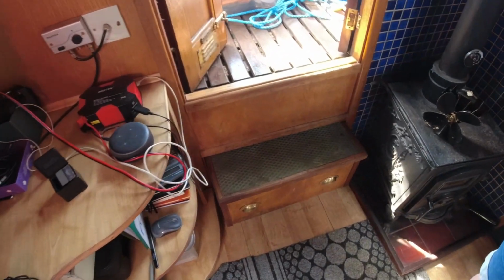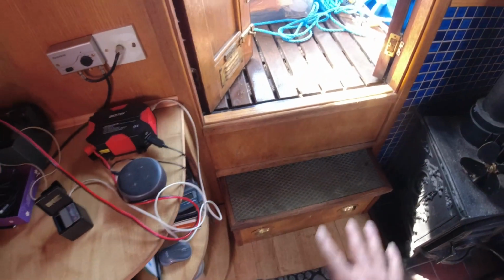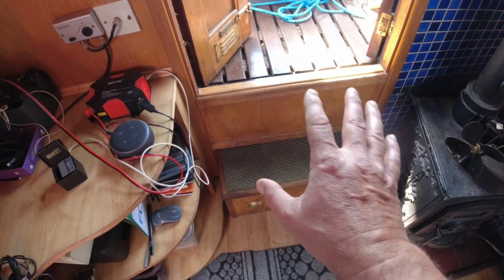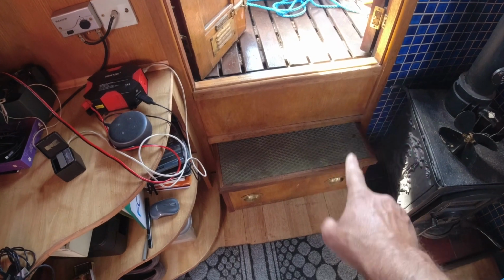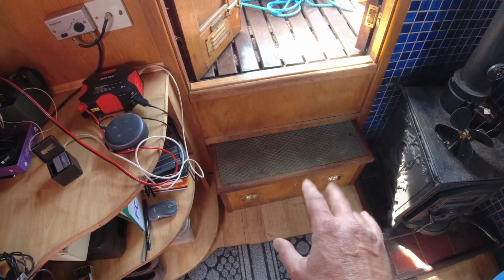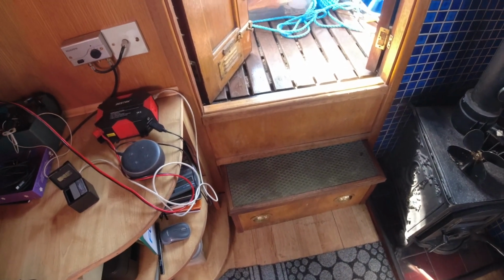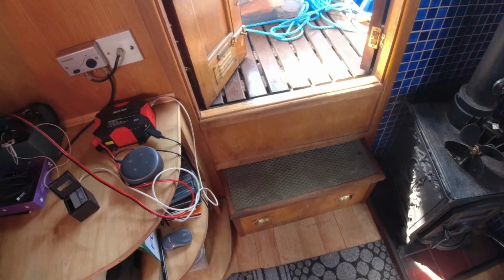We've got a box here which pulls out and gives us access to storage under there, as well as the water tank. The box we keep all our books in, electric hookup lead, and various other bits and pieces. The other legs for the table. Yeah, the other table legs.